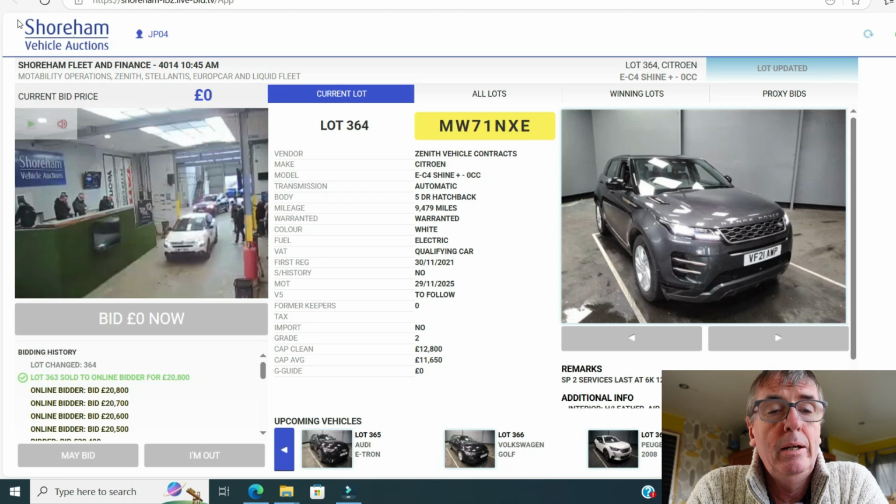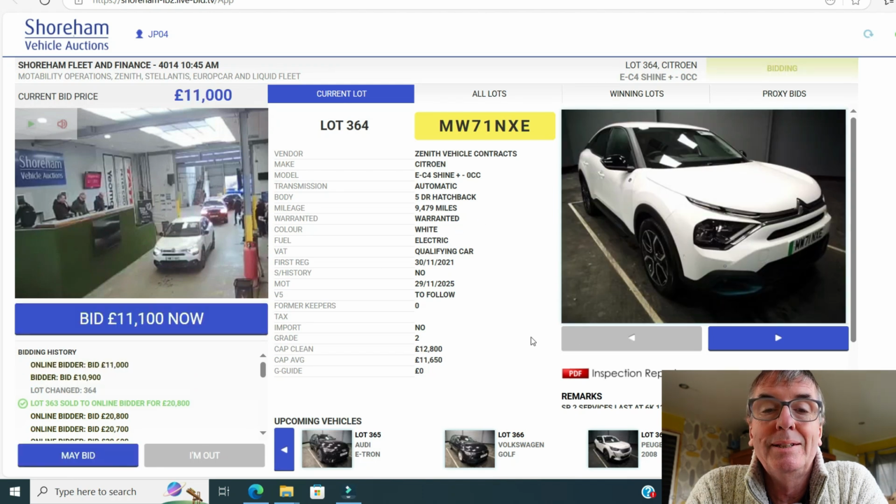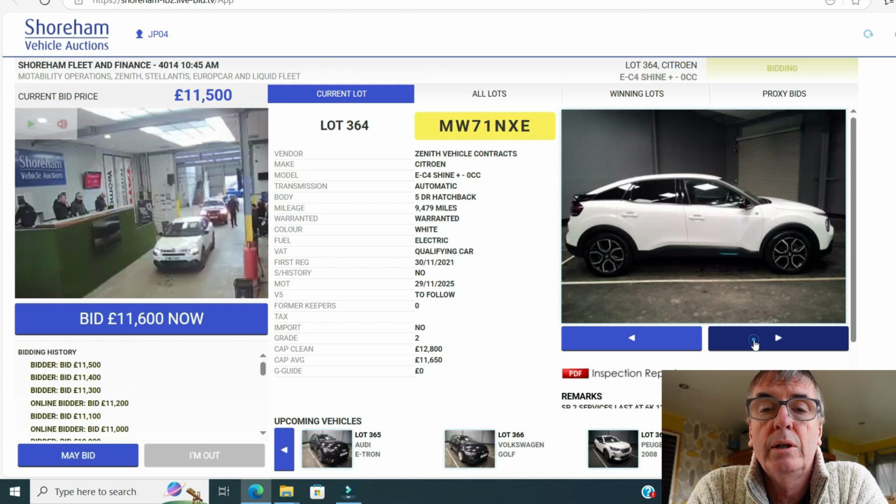It's the Citroen EC4 Shine Plus. I like these. Of all the Stellantis cars, I think these are the best. I'd take this over a Mocha or the 2008 Peugeot. I think just something about these Citroens. I just like the styling. And quite high off the floor as well.